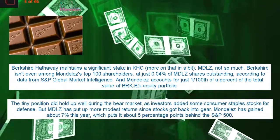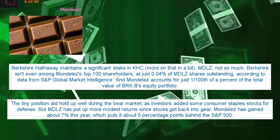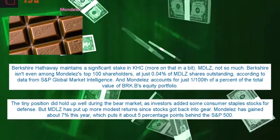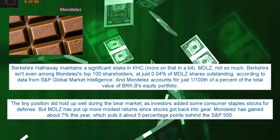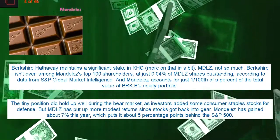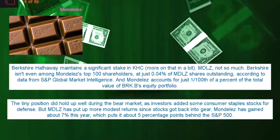The tiny position did hold up well during the bear market, as investors added some consumer staple stocks for defense. But MDLZ has put up more modest returns since stocks got back into gear. Mondelez has gained about 7% this year, which puts it about 5 percentage points behind the S&P 500.